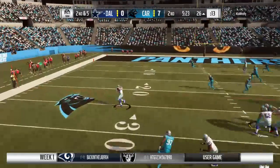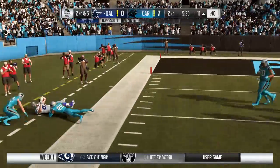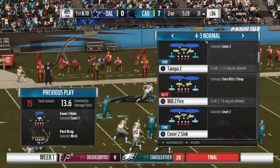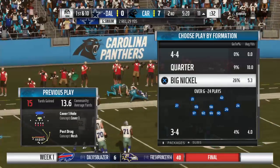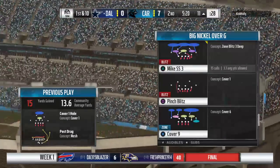Prescott to throw it. It's a short one here, complete to his tight end. And 15 yards there on the catch and run. Nice job, nice patience right there. Put him on the right side, let him work his way across, put the ball in his hands, and let him work his way upfield with a catch.